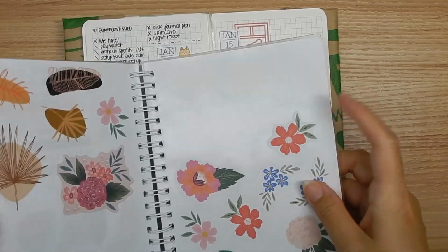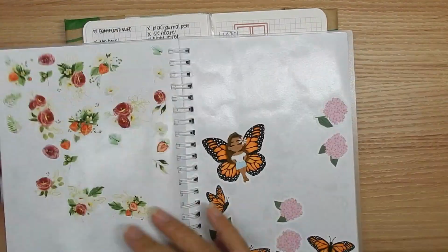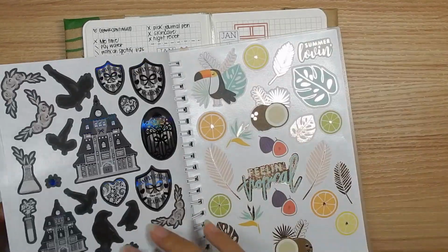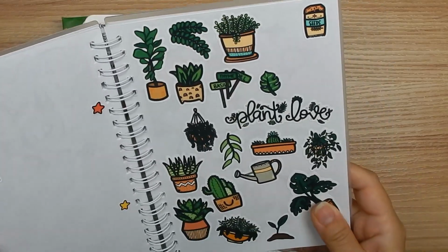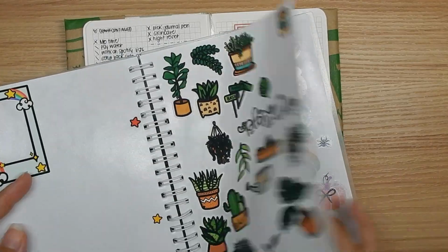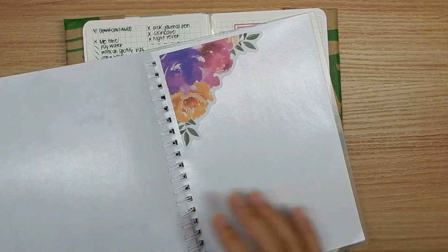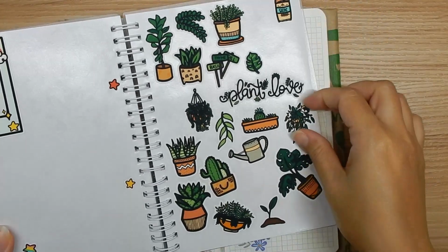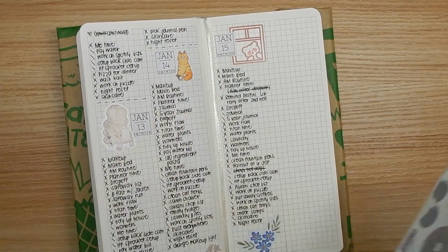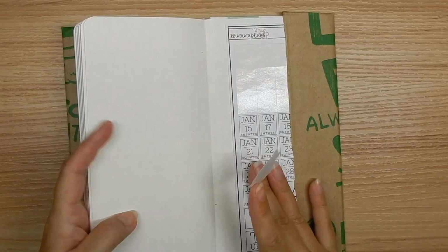This is a reusable sticker book that I just keep a lot of deco in, and now I need to find, I was going to use the plants. It was the plants, right? No, it wasn't. Yes, it was. Yeah, it was the plants. I don't know what I'm going to use though. Maybe this hanging plant. I'm never really picky about matching stickers on the spread. I just like to use whatever sticker calls me for the day.